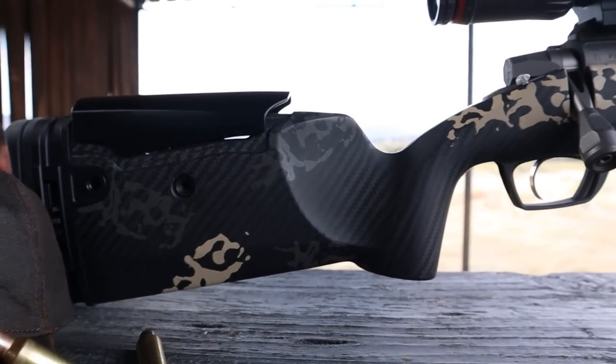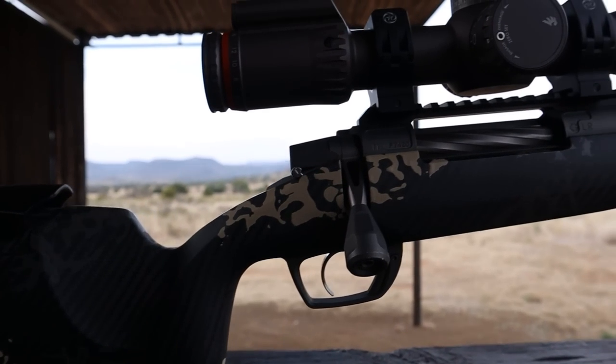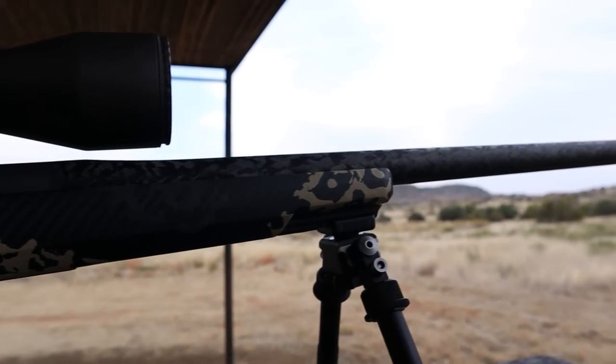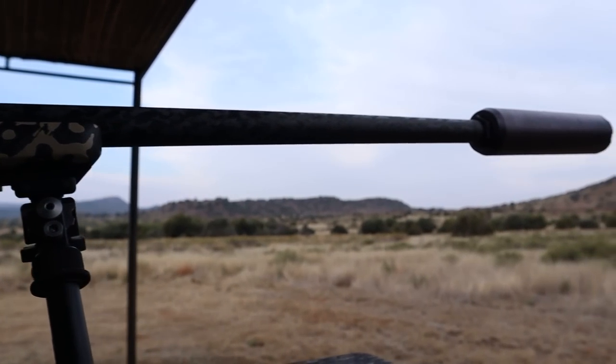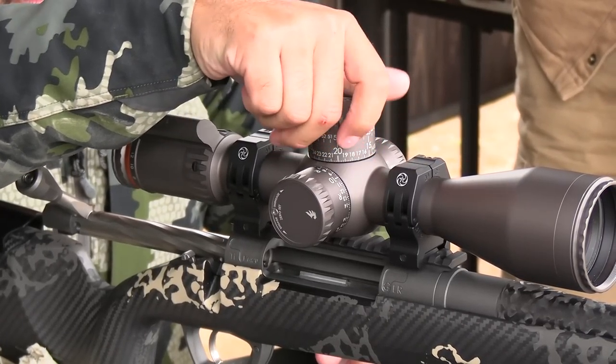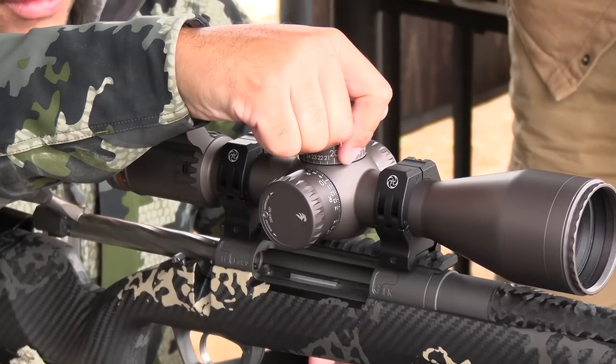So I'm shooting a Gunworks Magnus. It's chambered in 30 Nosler and has a carbon fiber barrel, carbon fiber stock, titanium action. The scope is a Revic Optics by Gunworks. I'm shooting 215 Berger Hybrids, like the VLDs, also loaded by Gunworks for me. And it's a solid setup for a decent shooter.